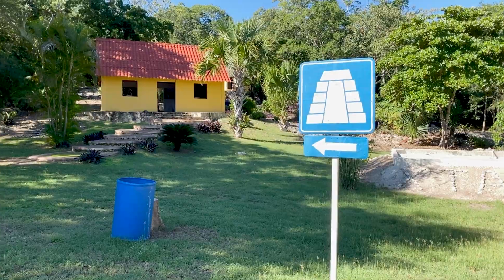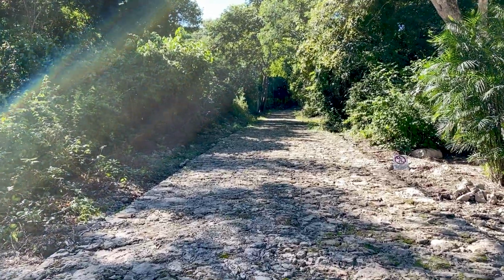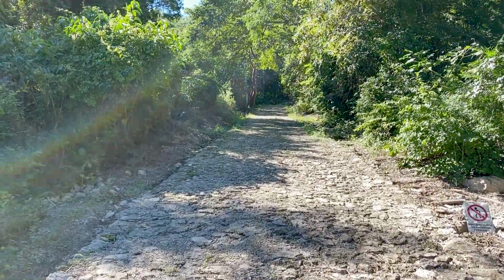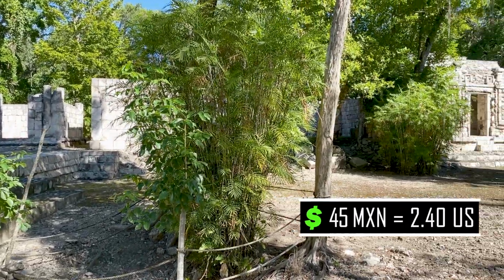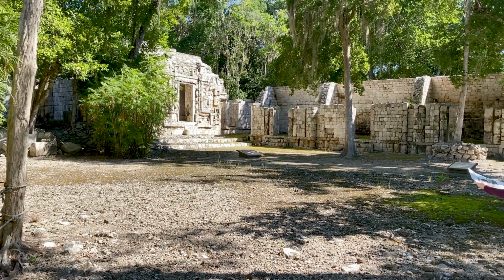Xtampak was built on a natural elevation, so we had to hike uphill a bit to get there. The inhabitants leveled the ground, so at least it was flat when we got to the top. You can see the whole site in about 60 to 90 minutes. Cost, 45 pesos, which is about $2.40 American. Nowhere to eat here, but there is a vending machine.